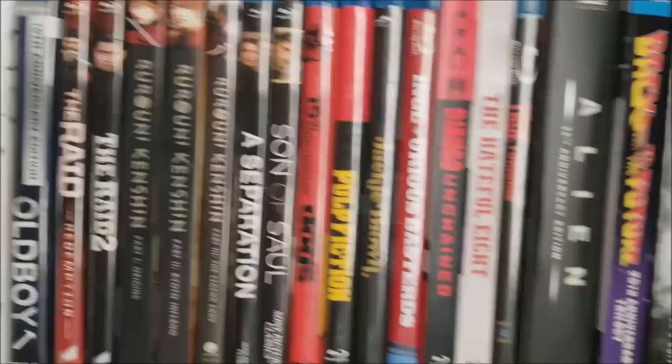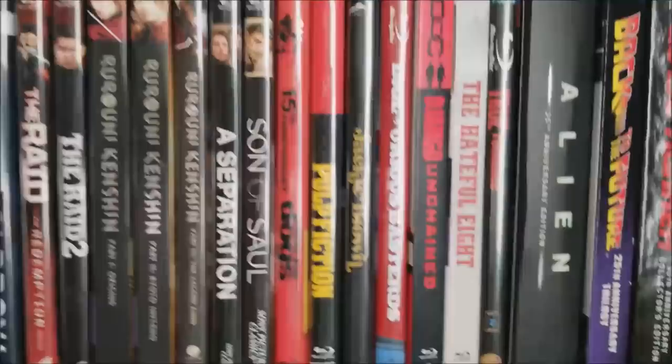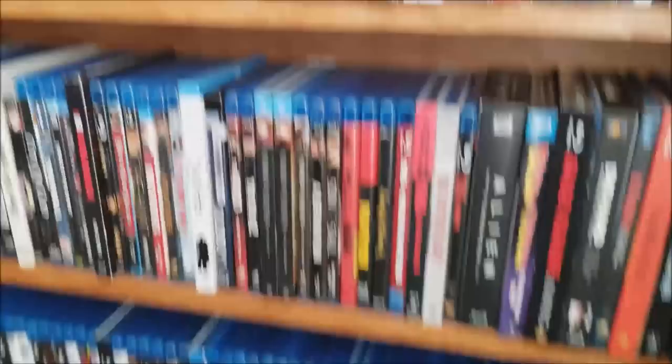We're moving on to my Quentin Tarantino little area. Some of them are scattered, like I said. I have Kill Bill over in the Steelbooks. So we have Reservoir Dogs, Pulp Fiction, Jackie Brown, Inglourious Basterds, Django Unchained, The Hateful Eight, and then one that he didn't directly direct, but True Romance. And we already went over my box sets, so we're going to move on to my Criterion Collection.